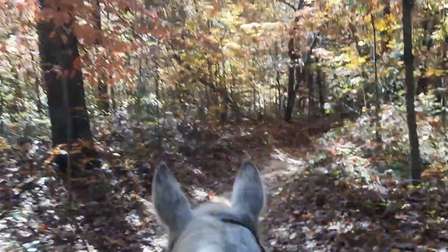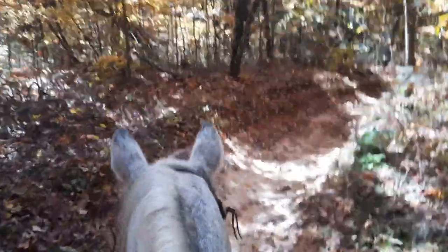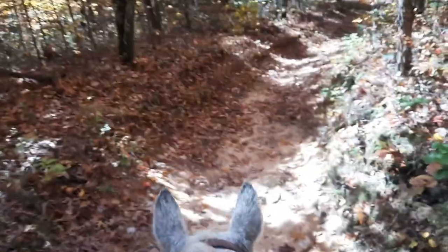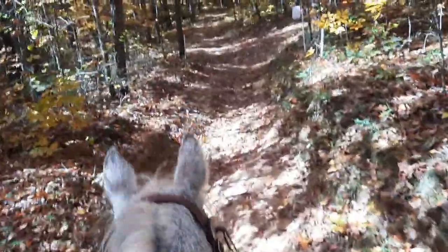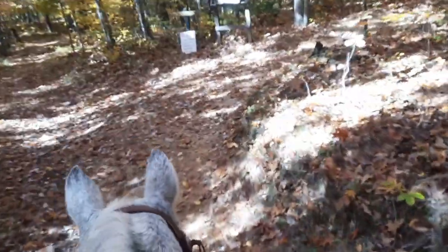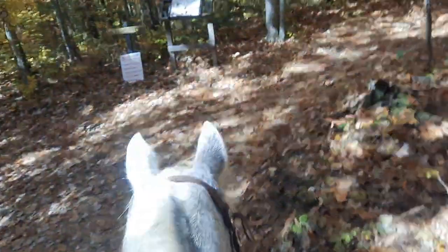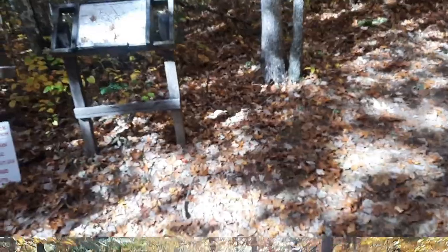We're on Wildcat Den Trail now. So I'm thinking this makes a loop. Oh good. See, the nice thing about these trails are they have these little signages here, so we'll be able to stop to find out exactly where we are. That'll be cool.